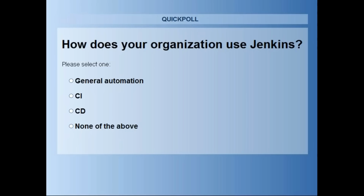So now we have a poll just with the assumption that everyone out there is using Jenkins. We just wanted to know how your organization is using Jenkins, just to see if the survey of the Jenkins community kind of matches where we were with the audience today as well.